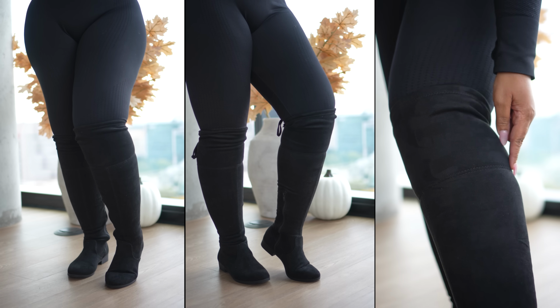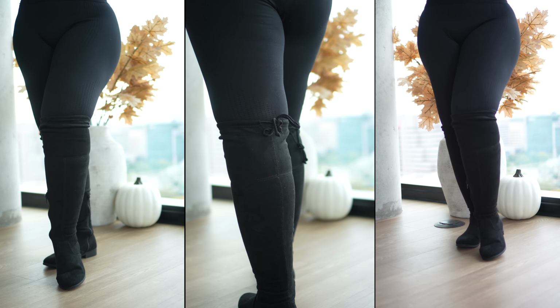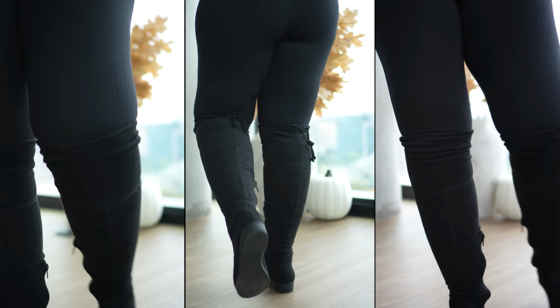I would not recommend these in the winter if you live somewhere in a climate that has snow and ice on the ground. I'm not really sure how that's going to keep your foot warm, but for the fall, I think this will be perfect. Or if you live in a climate that doesn't really get snow, I think these are perfect. I love these as a casual boot.